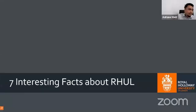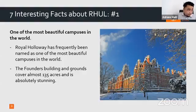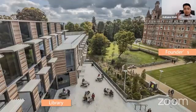So let's see, 7 interesting facts about Royal Holloway. Okay, so I've mentioned multiple times, RHUL is one of the most, if not the most, beautiful campuses in the world, right? The Founder's Building is actually huge, right? It covers almost 135 acres. Absolutely stunning, yeah?